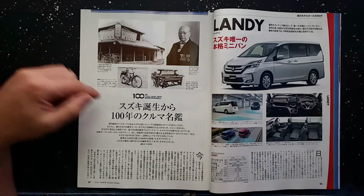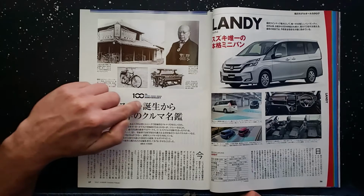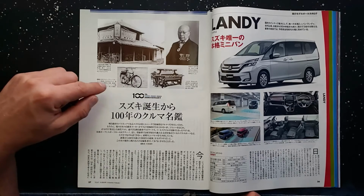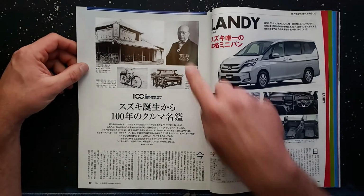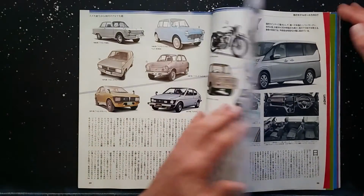Okay, let's go over here. Suzuki, I think this is the birth. 100 years of cars, I think it is. We've got bicycles and whatever that thing is. But yeah, there's old mate there. That might be Mr. Suzuki. Not really sure. Over we go.